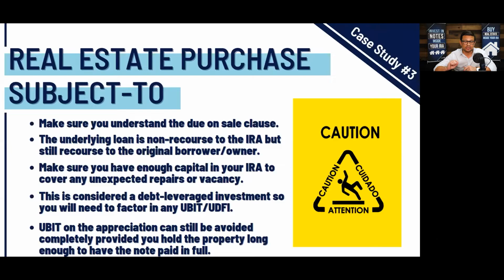That original owner is expecting you to perform on your promise to keep the property rented and prevent it from affecting their credit. So you want to keep that in mind. There's a lot of ethics that come into play. But most of the time, if you're going to invest and take all this time to do it, you're obviously not going in with the intention of hurting somebody's credit. But always remember, if you're paying the underlying loan, that loan is still tied to that borrower.